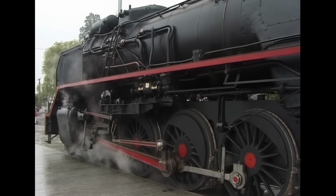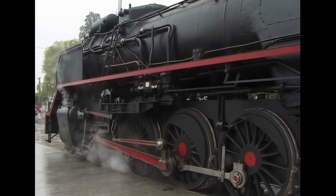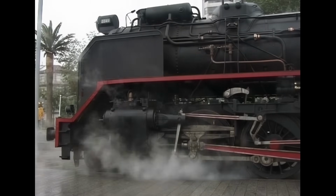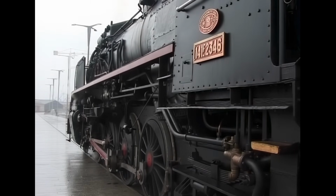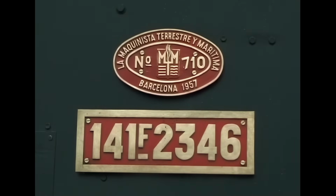The Society's León chapter spent 2 years restoring Mikado number 2346, which had been on display at León Station. Their work was faultless, bringing the loco to as-new condition. 432 of these engines were built. They were designed by the North British Locomotive Company in Glasgow, who supplied the first 25 of them in 1953. Where a Spanish locomotive number features an F in the middle, it is not a class designation, it stands for fuel, indicating the locomotive is oil-fired.